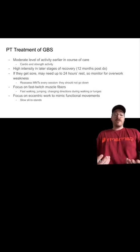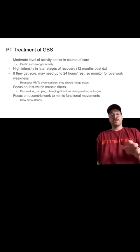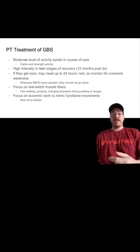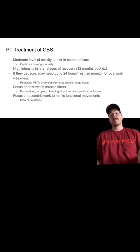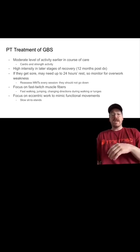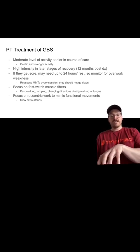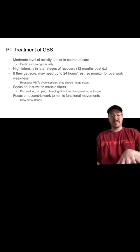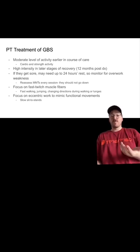So what do we do in physical therapy for Guillain-Barré syndrome? In the early course of their care, you want to do moderate level intensity activities, including cardiovascular training and strengthening activities. And then as they get further out from their diagnosis, typically closer to that year time frame, you want to focus on high intensity exercise. If they get sore, they may need 24 hours of rest. So you want to monitor for overwork weakness by consistently testing manual muscle tests at each session. They should not be going down, so if they are, we may be overworking them.